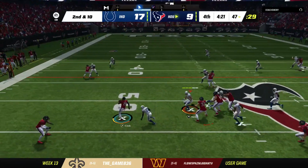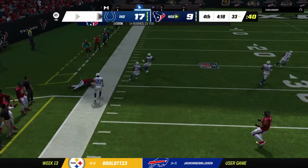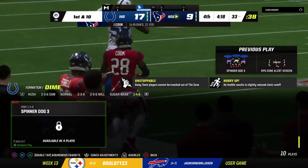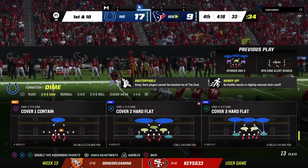Back to the ground, Cook. That's room to run now. And he is out of bounds inside the 35. That burst good for 20 and a 1st down.